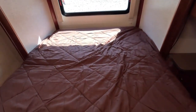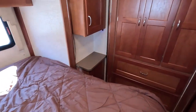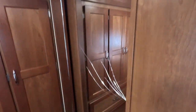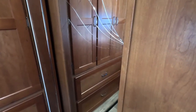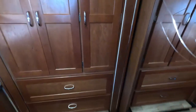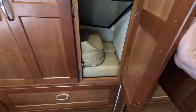Now, I wouldn't go down the road with this slide out, but you can. This is the one defect, or oopsie, that this unit has, and somebody, I don't know what they've done, they've broken this mirror. I am going to get my glass guy to fix this. It may be a few days, but we'll put a new piece of mirror in there for you. I do have a closet in the slide out. This is just some additional cushions that you will need.